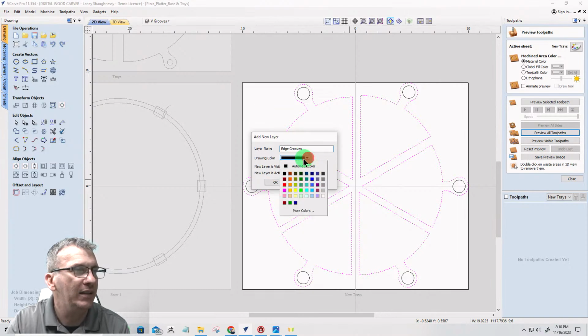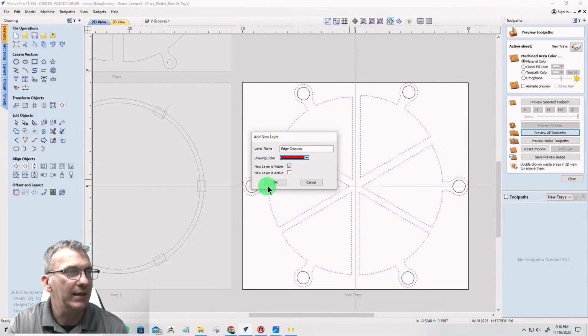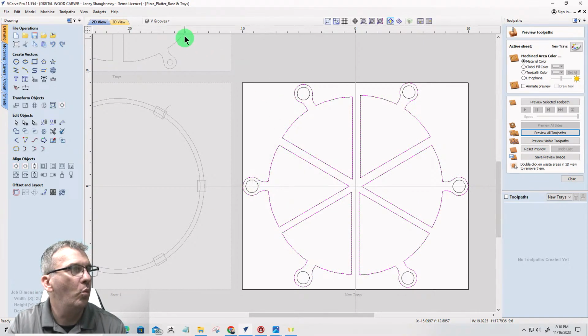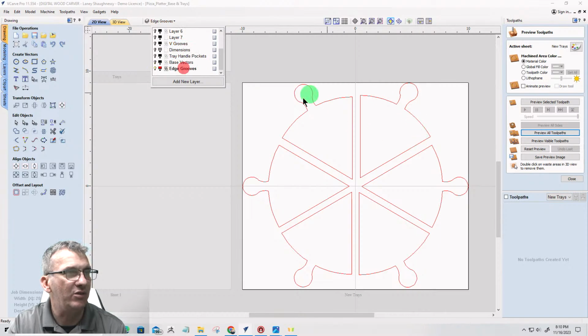And I'll even make that a color that we might be able to see, red or something. What that is going to do for us is, I can come in here and turn off all of our other parts, so that the only thing that's visible is these edge grooves here.